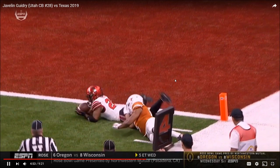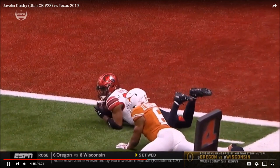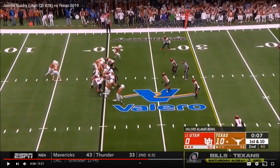I think he picked it, that's an interception. You know, that's one of those interceptions that it's an interception. But, I mean, the corner didn't do much. I hate to tell you. Obviously, I mean, he did something. He pushed him down.